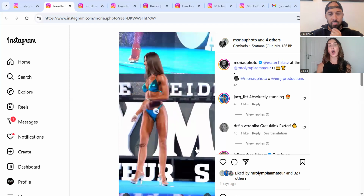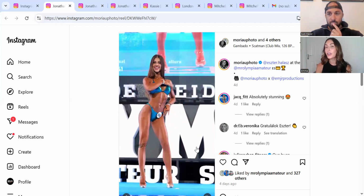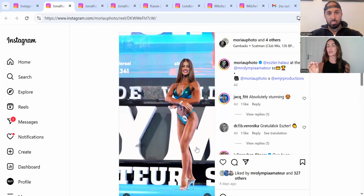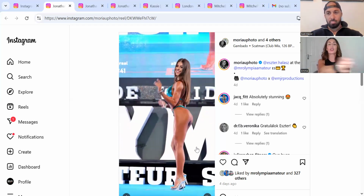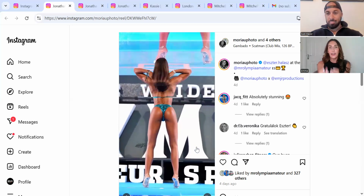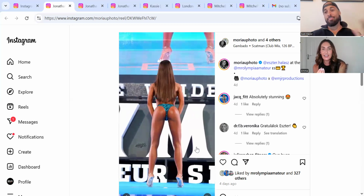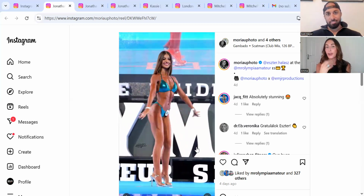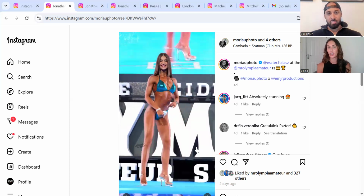Notice as well how the arms are consistently continuous. The flow never really stops. I also really like that little flash of personality she put right on at the beginning, where she cuts across the shoulders here as she hits that front pose. A little bit of personality, bringing in that stagecraft as well, which is what is going to set you apart from the other girls, bringing that charisma to the stage.